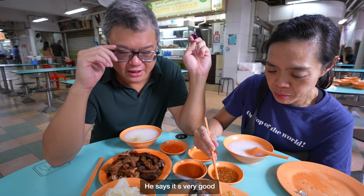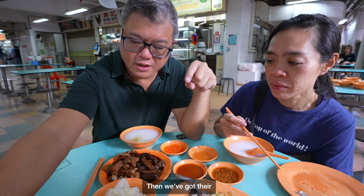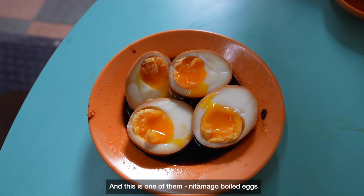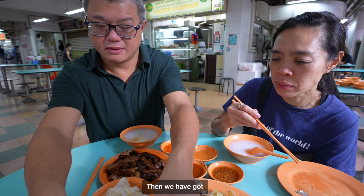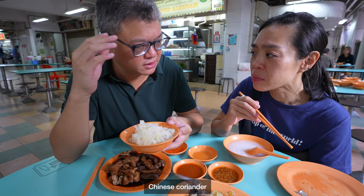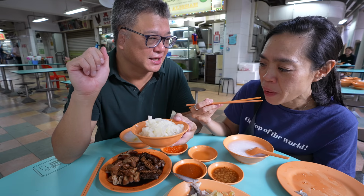Then we got two kinds of fishcake over here. We have a fried fishcake and the steamed fishcake. It's a traditional Teochew stall, but they do make modern innovations lah. This is one of them, the ni tamago boiled egg lah. You can see the yolks are actually a bit molten lah. Then we have got the kole chai, which is basically stewed cabbage with some tang hoon. I think I see some Chinese coriander. Is that right? I can't tell the difference between parsley and Chinese coriander sometimes. And my wife complains. Chinese celery, okay, got it wrong again.